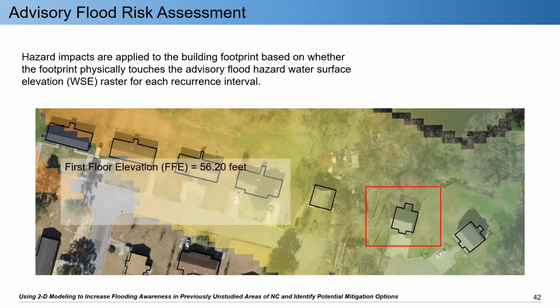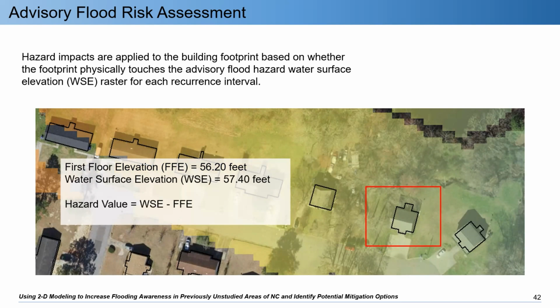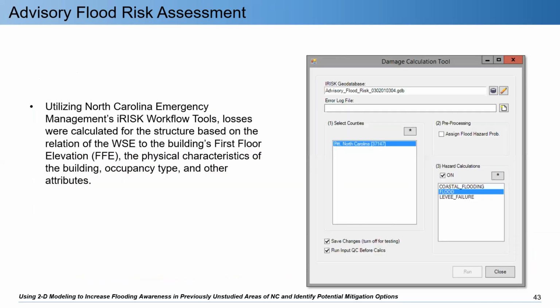Start clicking through, please. If we take just one footprint, for example, we have a first floor elevation. Some of those are derived in the field, and others are derived from LiDAR. We know we have a water surface elevation from that raster. And so it's a basic calculation to determine a hazard value, or in this case, a flood depth on the structure. In this case, just as an example, this is 1.2 feet of flooding in the structure. And as that flood depth increases, your damages substantially increase. You start looking at exponential changes in the amount of damage there.